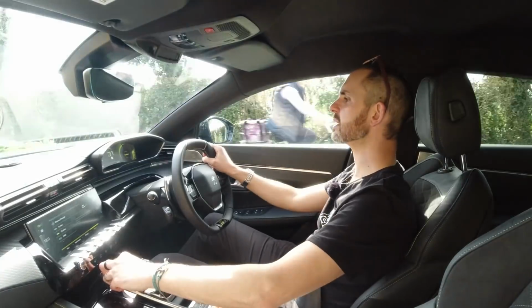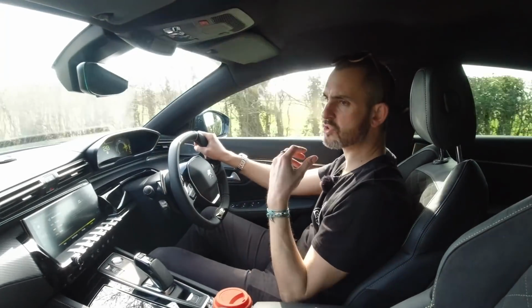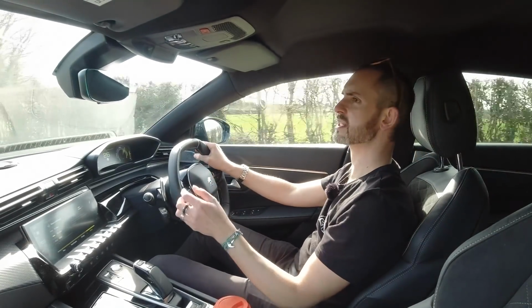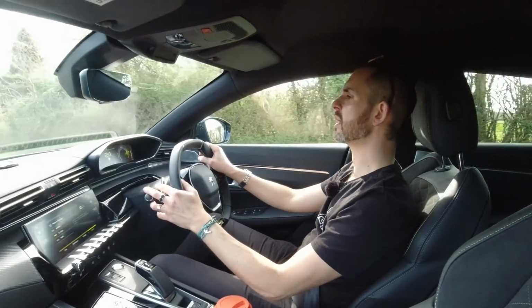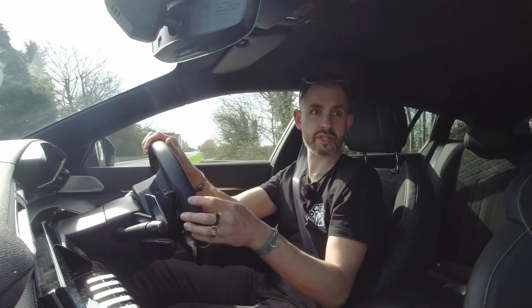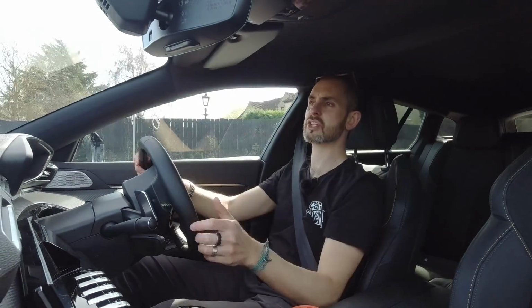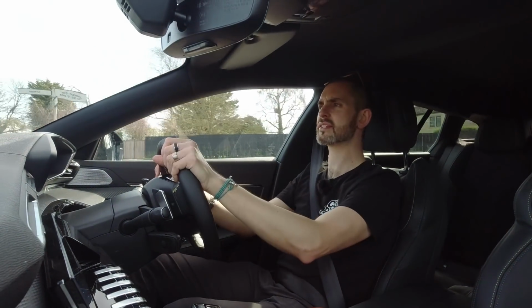Where are we? Let's stick it in sport. There we go. Now, sport mode gives you the full power, 360 PS. And that's the combination of the electric motors and the engine, of course. And that's why it's four-wheel drive, because it has an electric motor at the back and it has the engine at the front with some e-assistance at the front as well.